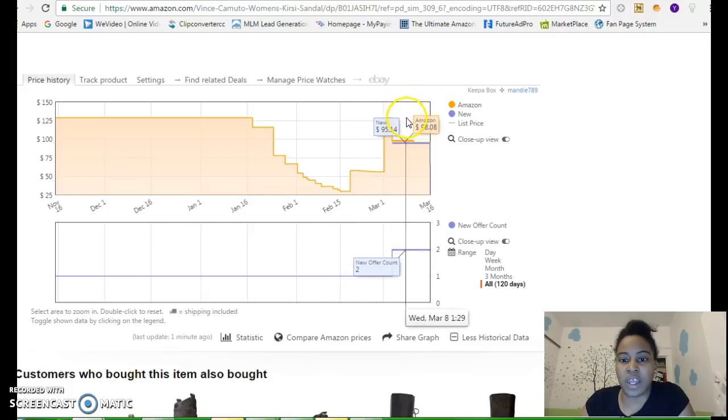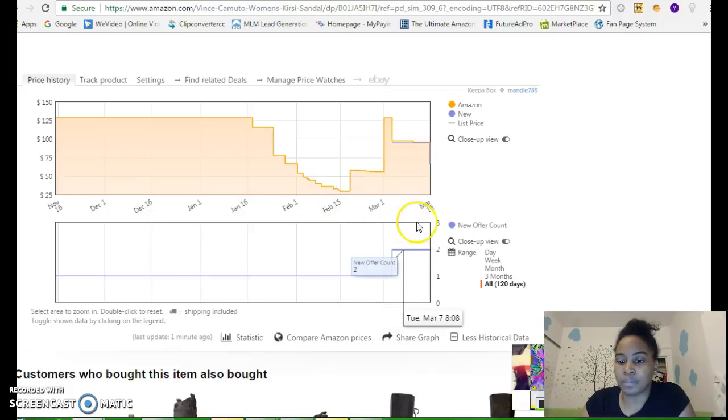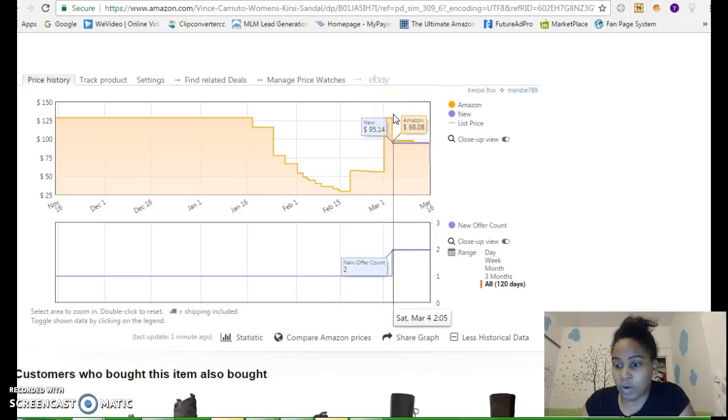So now we see that it's going back down again. Right now it's at like $65, $66.99. I'm going to wait for it to drop again and get down to this $30, $32, and I'll pick up a couple of them. And when the price starts to rise, I'll get a notification and I'll put my item up to sell for that return on investment.